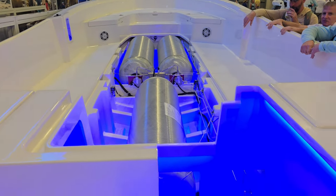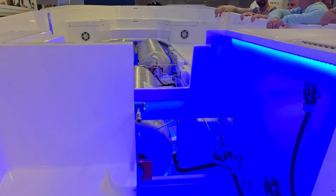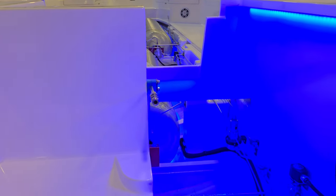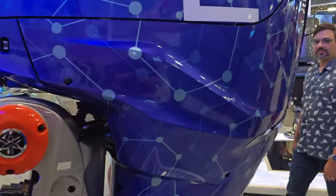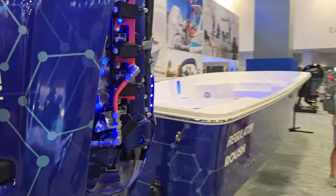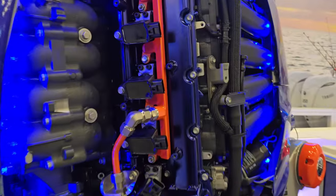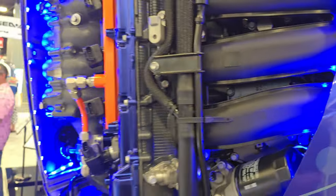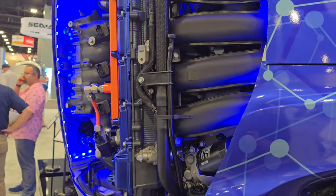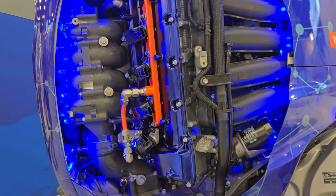And this is compressed hydrogen gas, which is then squirted out through the jet that you see right there. And that powers the engine, just like a normal combustion engine. So you can see it looks like a standard poppet valve configuration. Valves, standard combustion chambers. So it maintains all the same technology that we have in the current gas-operated poppet valve engines.